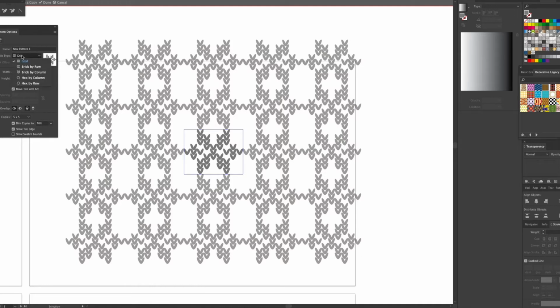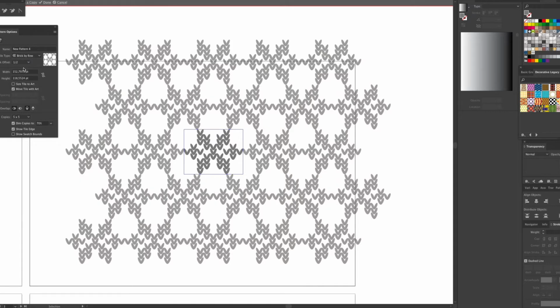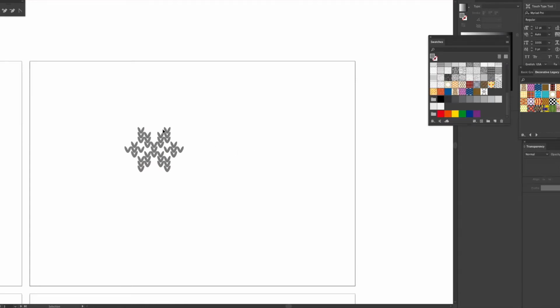So I can choose to make it like this. This is kind of cool. This would work for knitwear. Okay, let's save this one. When I click done, it automatically saves the pattern into my Swatches library. So now we can test it out.